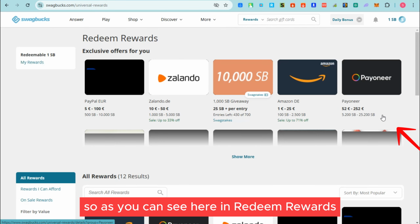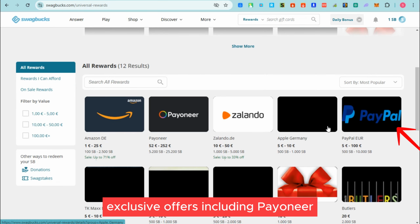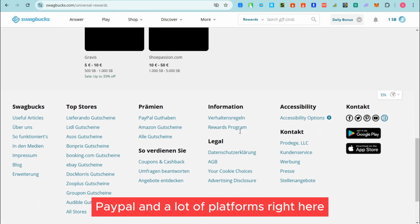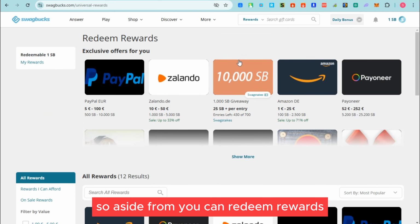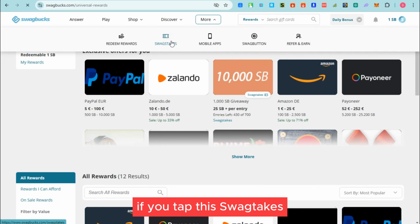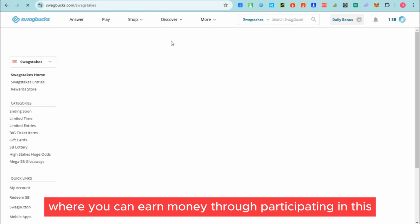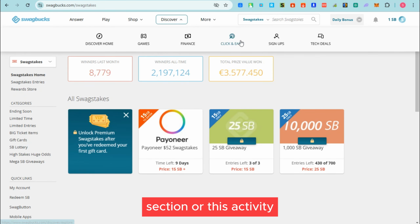As you can see here in redeem rewards, you can just simply redeem rewards here, with exclusive offers including Payoneer, PayPal, and a lot of platforms right here. Aside from redeeming rewards, if you tap the Swagbucks, it will take you directly into another page where you can earn money through participating in this section or this activity.